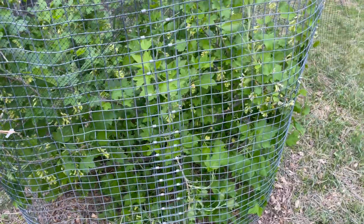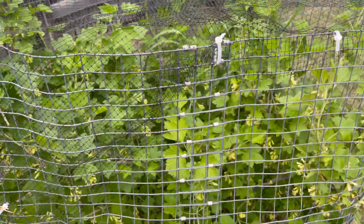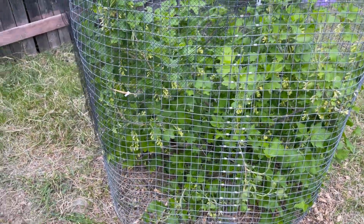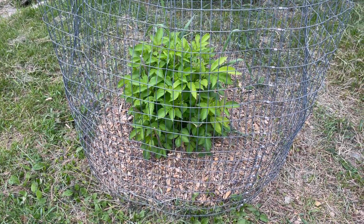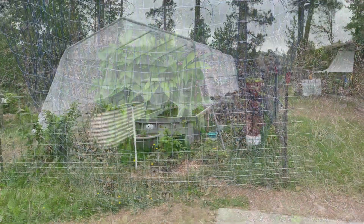Our currant bush actually has flowers on it this year, as you can see. I'm hoping we get some currants, but so far we have not gotten any. I do know why we haven't gotten any elderberry, because I need a second one. I'm still toying with that, if that's something I want to do.